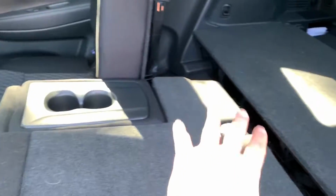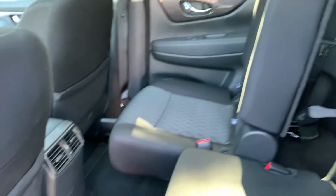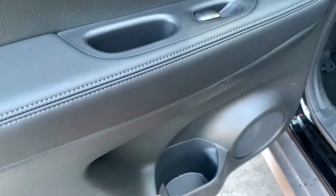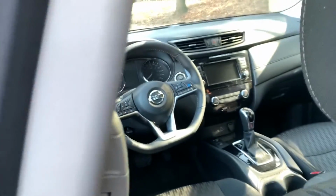Anyways, another benefit of having the seats being on rails, you push these both all the way up, you get that much more cargo space in the rear. So well done, Nissan Rogue. Put that seat back up, and as we take another look back here, you get a couple of vents, a nice clean design line here, a little bit of storage there, a little bit of storage there for your drinks, and your window button.